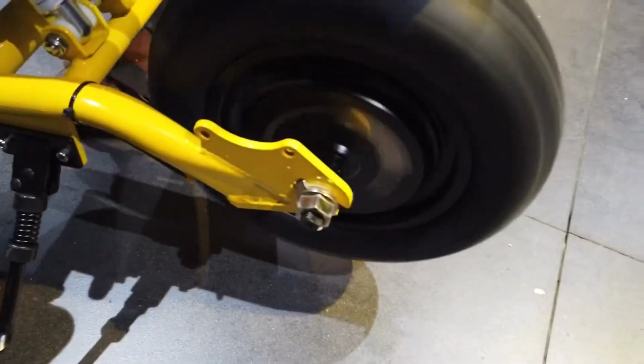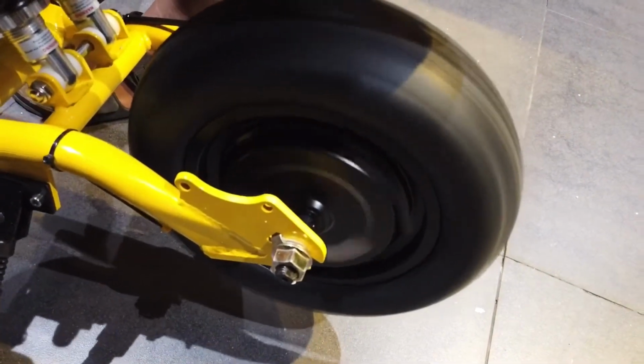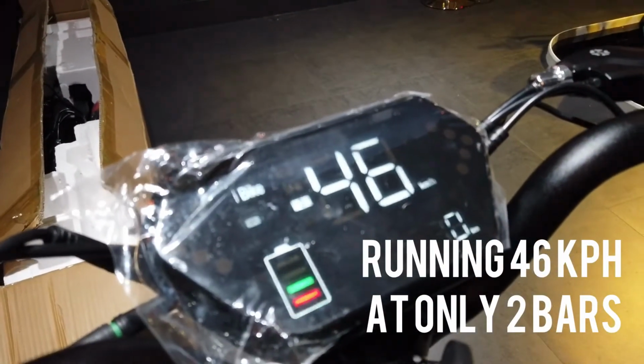Most of the time, e-scooter riders get around the city safely by running 25 to 30 kilometers per hour. But if you find yourself in one of those days when you're looking at a less crowded road, you can definitely punch it to a 50 and have a smoother, quicker ride.